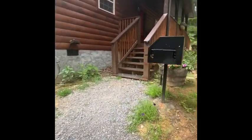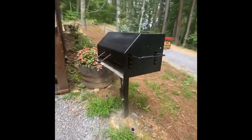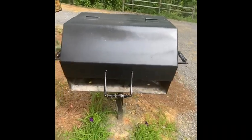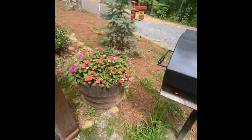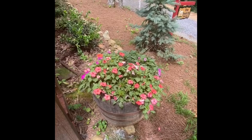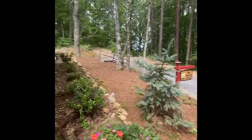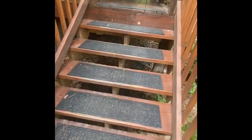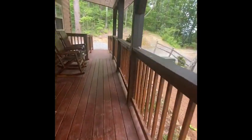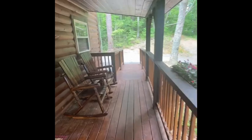As you guys can see, they have a little grill here where, if you wanted to, you could barbecue, make hot dogs, hamburgers, whatever. They have a cute little flower pot and a couple trees. Here are the stairs. I was very pleased, you guys, with how clean this cabin was.